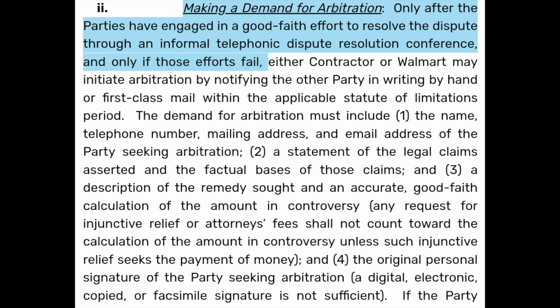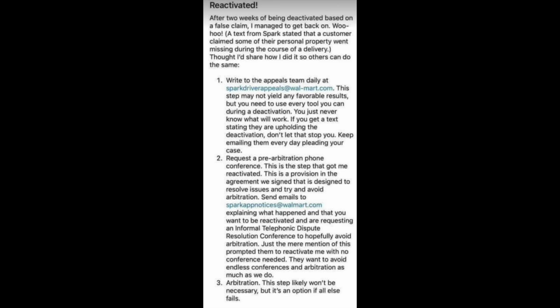But I digress. Basically, if you get no results or don't get reactivated after completing that pre-arbitration call, then you can move on to formal full arbitration or full-on arbitration. And once again, to be clear, you can't do full arbitration until you've completed that pre-arbitration according to their terms of service. So now when it comes to the full-on arbitration, that's when you get to a bunch more terms of service that I'm not going to go over everything, but I'm going to go over the highlights.